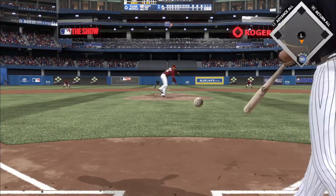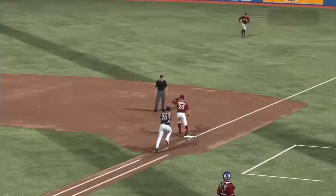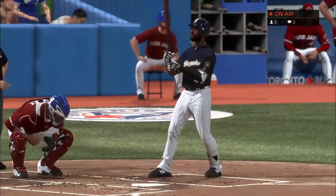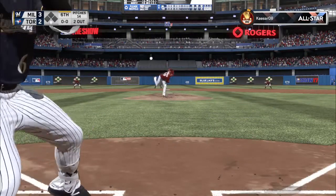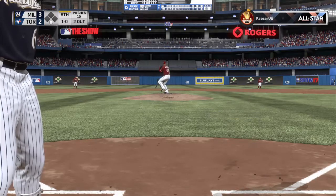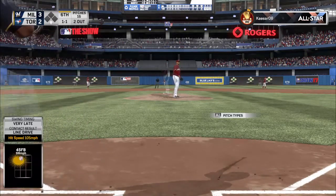0-1 count, and the pitch. Hit on the ground out to short. Lindor scoops it up in time to first, and there are 2 away. Ready for another shot now. Starling Marte. He's looking for hit number 3 here in this at-bat. Up and in there with the first pitch fastball. It's ball 1. Squared that one up just a little late.